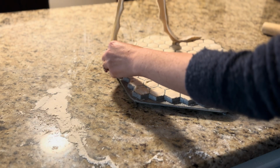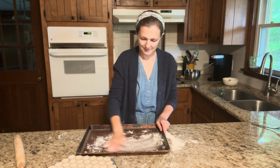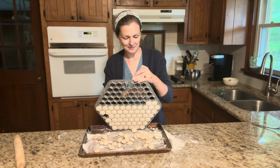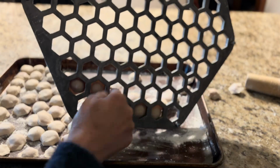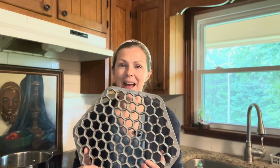I have made this dish for play dates when we had friends come over to our house. This is also a wonderful dish to take to somebody who is sick or a mama who just had a baby. Everyone loves pelmeni.